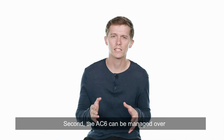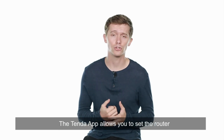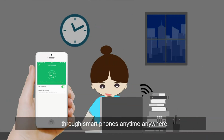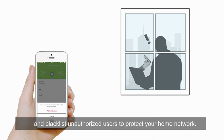Second, the IPv6 can be managed over the cloud using the Tender app. The Tender app allows you to set the router through smartphones anytime, anywhere. It also allows you to control internet accessibility for your kids and blacklist unauthorized users to protect your home network.